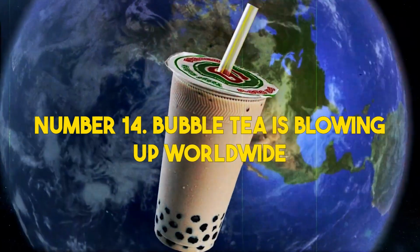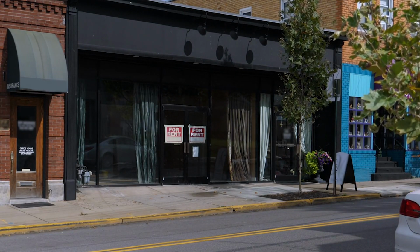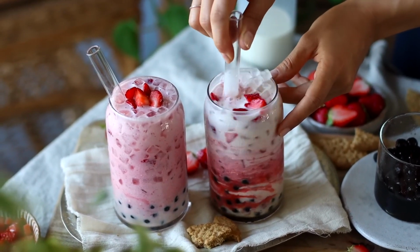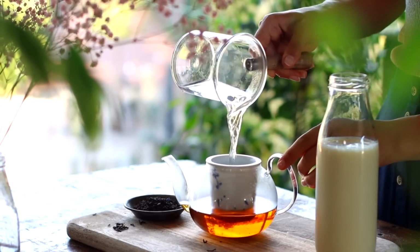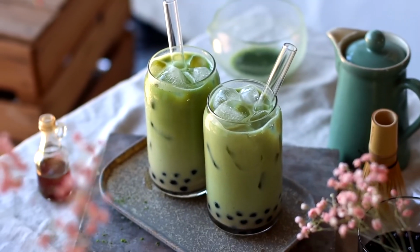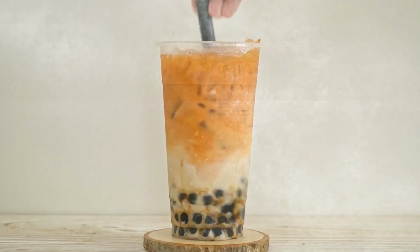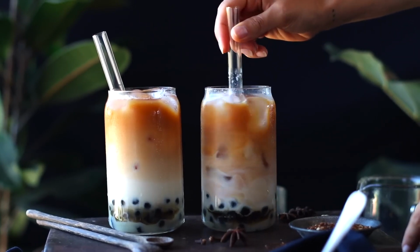Number 14. Bubble tea is blowing up worldwide, and you don't need a big storefront to join the trend. Chinese bubble tea machines, mixers, shakers, and cup sealers are compact and easy to operate. Set up a weekend stall in your yard or at a nearby market and start selling to your neighborhood. Customize flavors and toppings, and you'll quickly develop a fan base. The ingredients are cheap, but the drink sells for $4, $6. Serve it with fun straws and cups, and you've got a viral business on your hands.